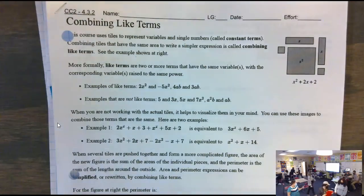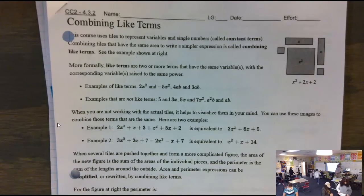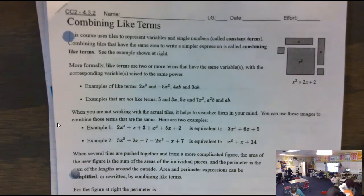Combine, you can't see that. Sorry, I'm trying to clear my thing off here. So, when you are looking at a problem talking about like terms, go to this worksheet and get help if you need. It talks about exactly what we just said, that the x squared and the x's and the 1 tiles can't all actually go together. We have to write them out separately. If you need help with like terms, go to 432.